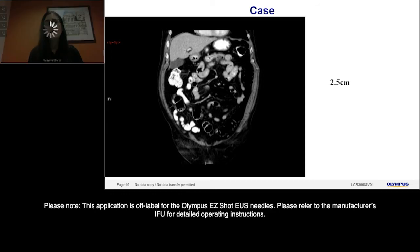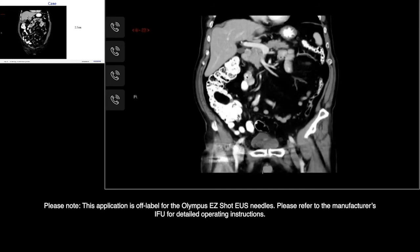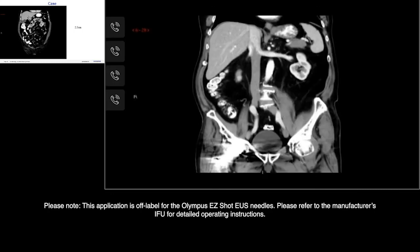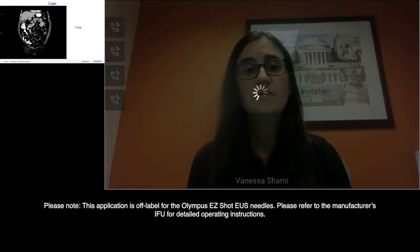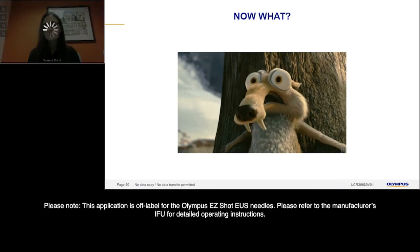So this is a case. This is a 60-year-old who has a 2.5 centimeter incidentally found cyst. You can see near the tail of the pancreas. And the question is here, well, what do we do? You know, it's, again, anxiety provoking. Here you have a 2.5 centimeter cyst in somebody who's completely asymptomatic.